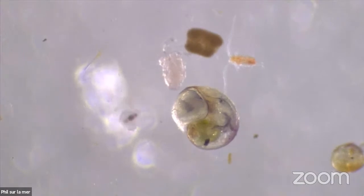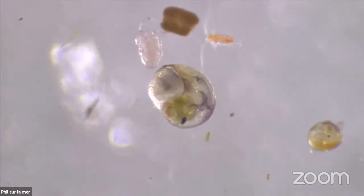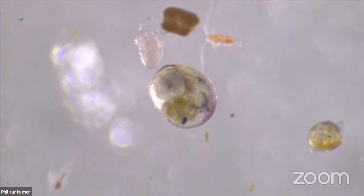This was a snail, it was actually moving a second ago, coming out of its shell very slowly. Very slowly. Okay, maybe we'll come back to those things towards the end.